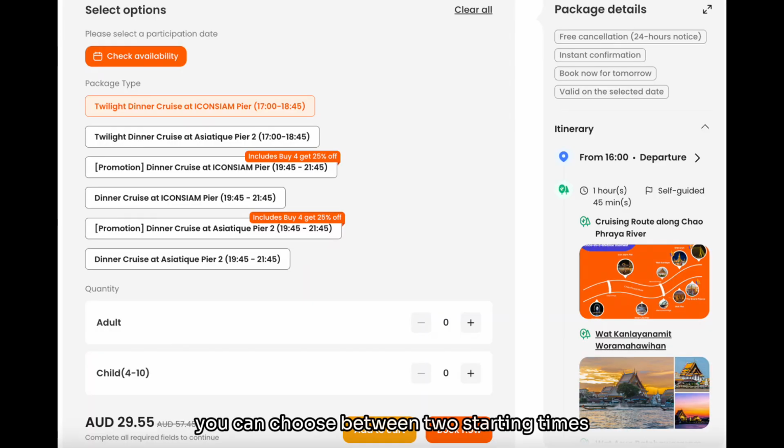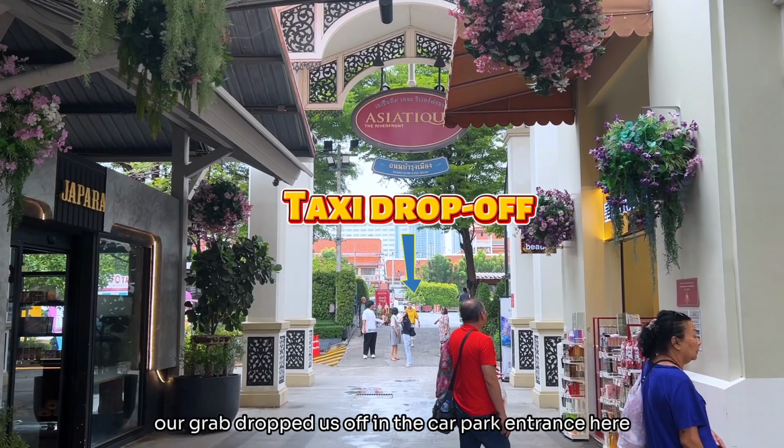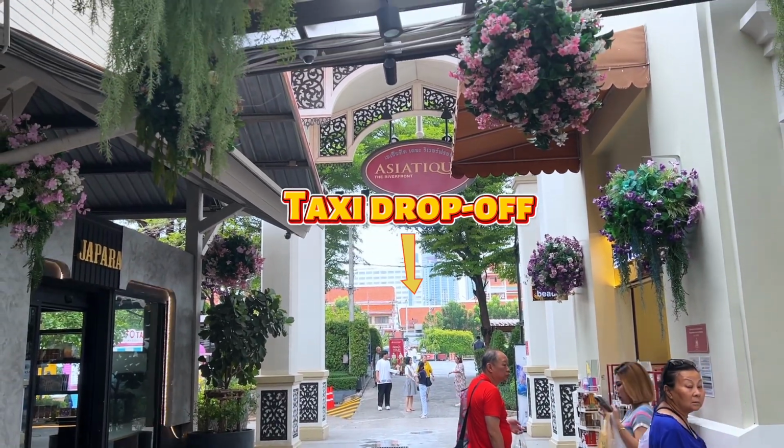You can choose between two starting times, twilight or dinner, and two different starting locations, Icon Siam or Asiatique. We chose Asiatique, the riverfront. Our Grab dropped us off in the car park entrance here.